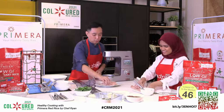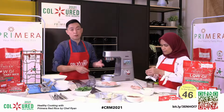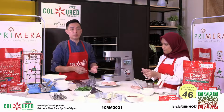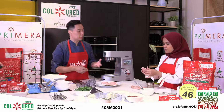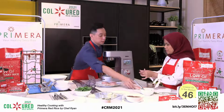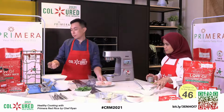Now, for those of you, you can really use any ingredient you want. It doesn't always have to be avocado, pistachio filling. Whatever you have, even if you have leftover rendang, or leftover serunding, or curry chicken, or anything, you can always use it as a filling. So we will clear this, and we will be ready to cook this.